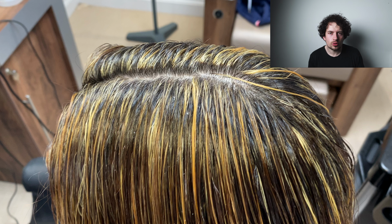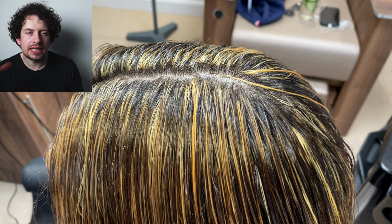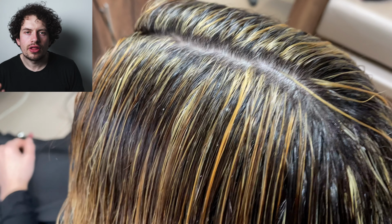And I'm applying it onto wet hair. And obviously that is a different pH to what the hair is supposed to be applied to. So the cuticles are already open. So the tone of the color is going to be a little bit deeper, a little bit stronger in the hair. Just going to apply it very simply on that first 6 inches of hair that I've just colored through.